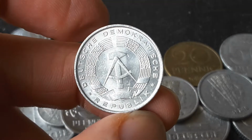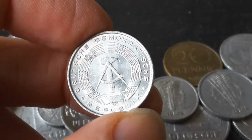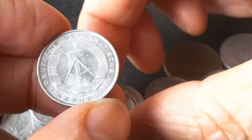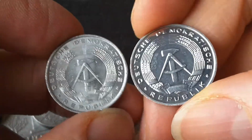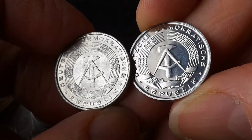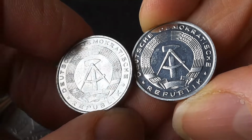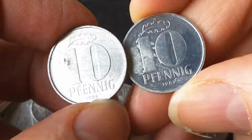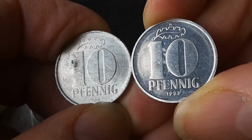A coin of this quality should still have its mint luster. So with aluminium, this is its mint luster. And if we compare it to the coin that's from the set, you can see the differences. Okay, so this one reflects. This one does not. It's dull. So that's generally the difference between aluminium coins that come from sets and those issued for circulation.